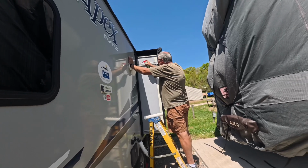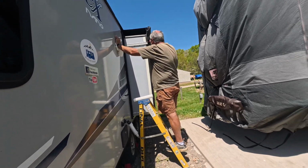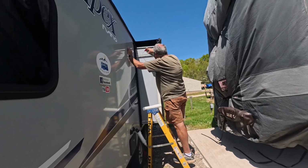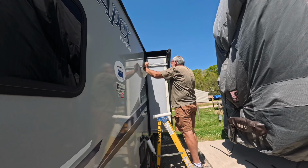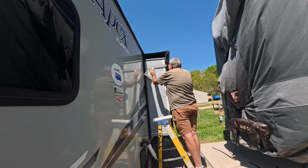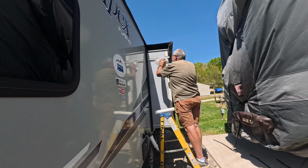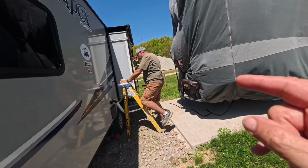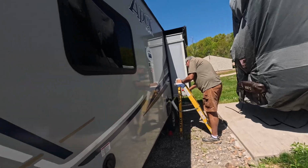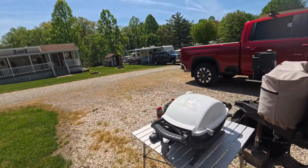And then we have the other track stuff for when the windows stick. And the only window that we have that sticks is the slide window. And sometimes the back window. Right? Those are the only two I've ever had that we have an issue with. But the back one isn't as bad as the slide one. The slide window for some reason sometimes sticks. So we use the same stuff.